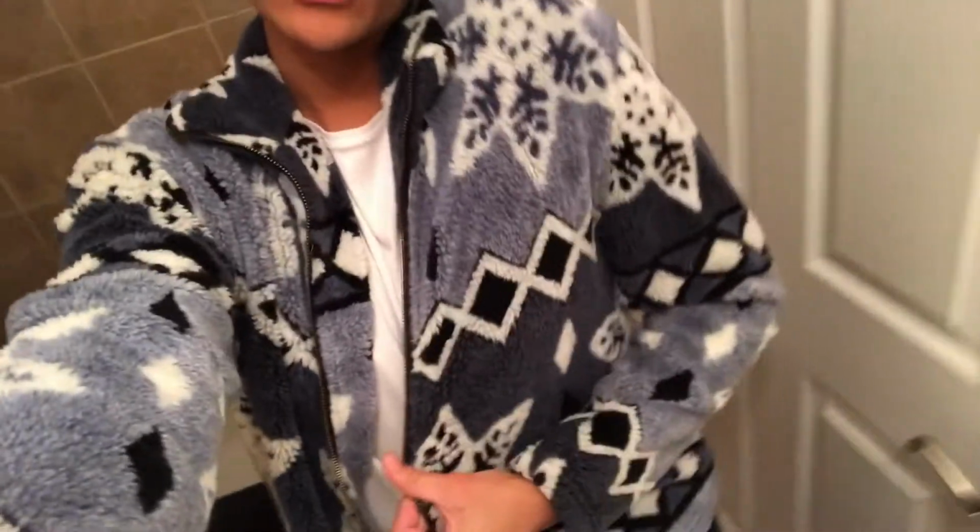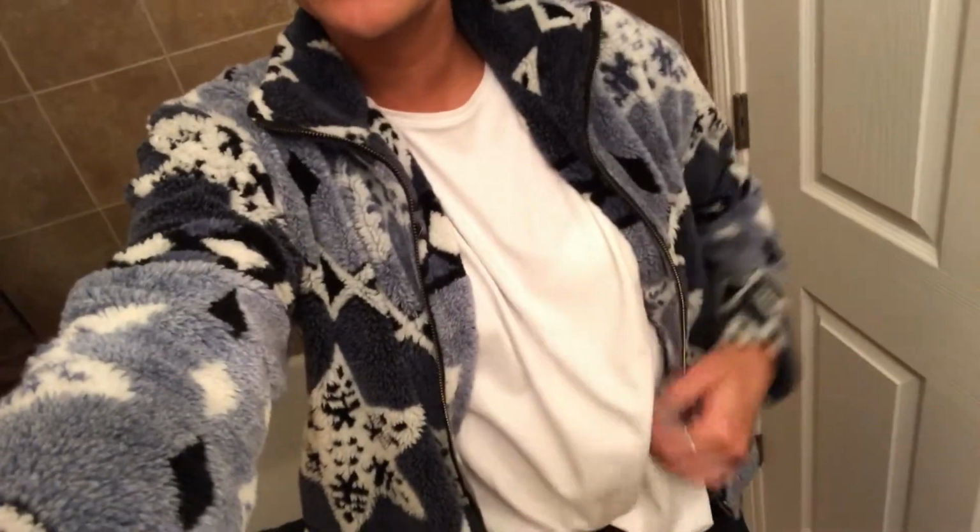Before we get started, I just kind of wanted to show you my outfit. This is a sweater that I got from the thrift store and this is just a plain white t-shirt. It's just a t-shirt. And then these are some navy blue jeans.